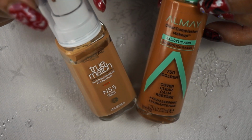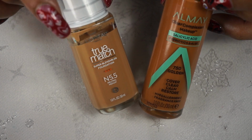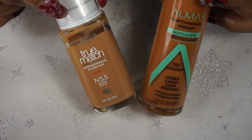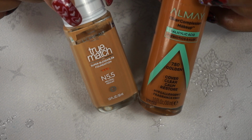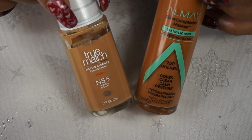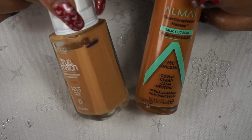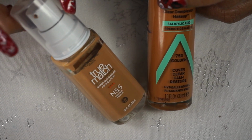For foundations, I bought this with some points from CVS to try the L'Oreal True Match liquid, because I've tried the L'Oreal True Match powder for years and I really like it. So this was very nice, and I did find a color that fit me. I saw them on Instagram, where you could request to get a free sample, and they sent you a sheet that had a bunch of different colors on it, so you can choose your color, and this one was better for my skin tone, and that's where she is from up here. And it does have a pump, so it's really nice.